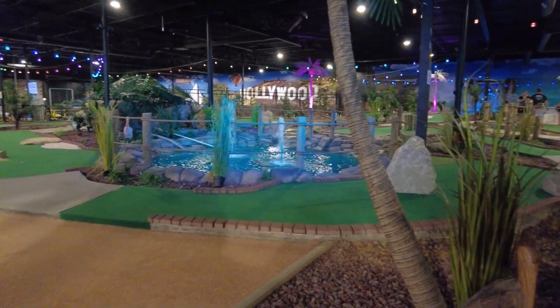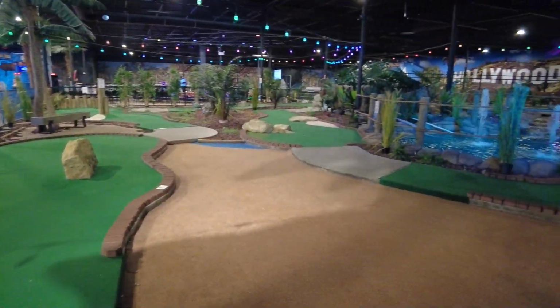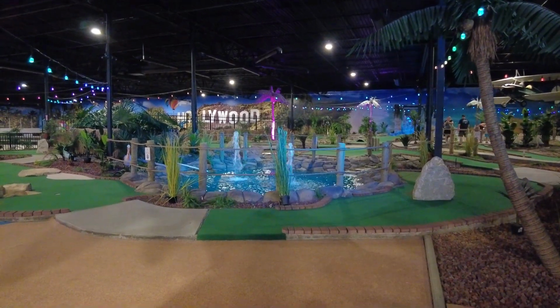This is already so cool. I'm already loving all of this. It's really nice. It's really rare to not see a blacklight indoor mini golf course. So I'm super excited to escape the heat and, well, still not be in total darkness. This is awesome. A lot of water features too, which is also pretty unique for an indoor course.